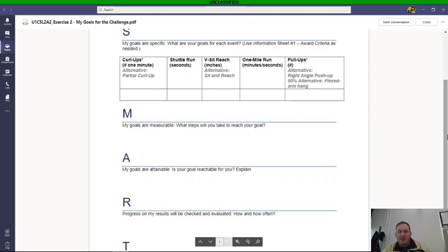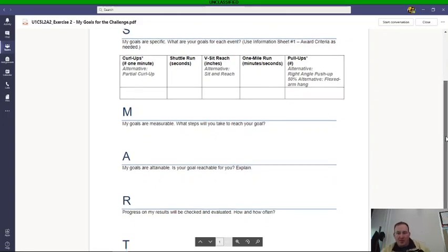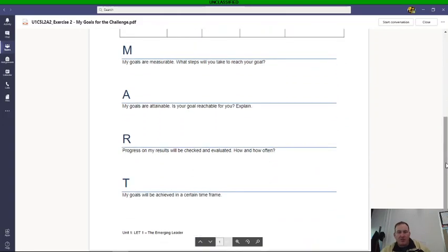And let's be, as far as the attainable, is it realistic that you can do it? Now, if you're 6 shy of the 50 percentile, you're not going to say that 1 month from now I'm going to score 100%. That's not realistic. So is it attainable? Results: how often are you going to check your results? Maybe you set your own test, your own goal every 2 weeks.